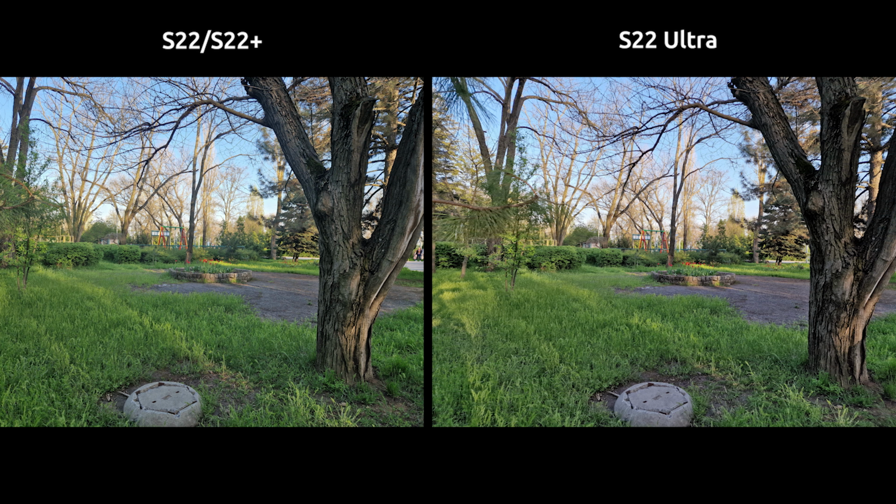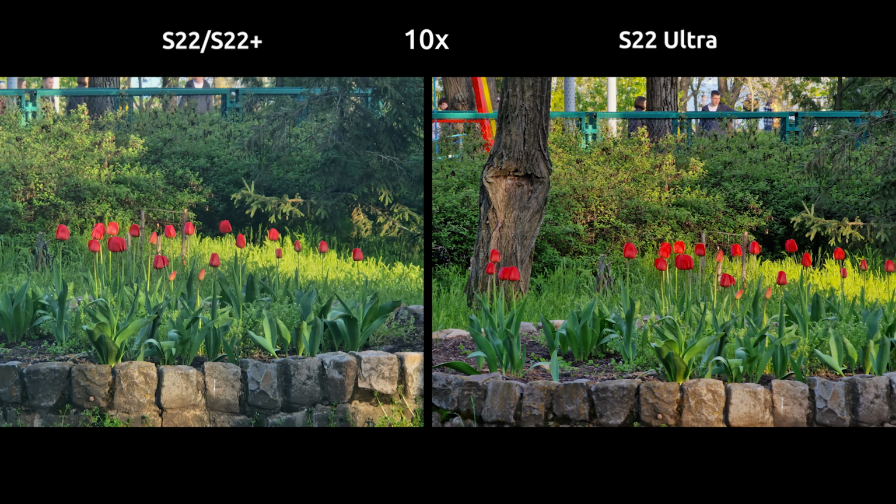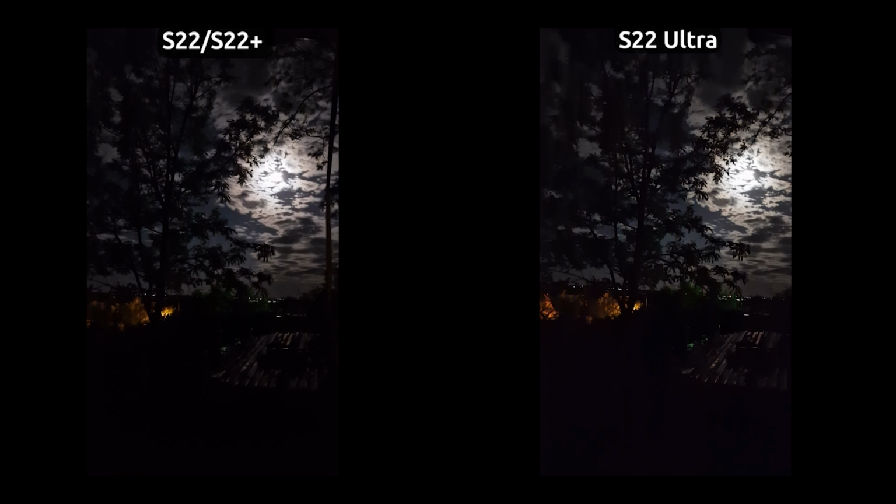Images at large distances show a big difference as the S22 Ultra delivers sharper, more saturated results, especially after 10x zoom. I also like video on both cameras when we have good lighting, but in low light I can't say the same. There is a lot of noise and therefore the overall result is not impressive. But still, I don't think I'm ready to make the camera a determining factor in choosing between these smartphones.